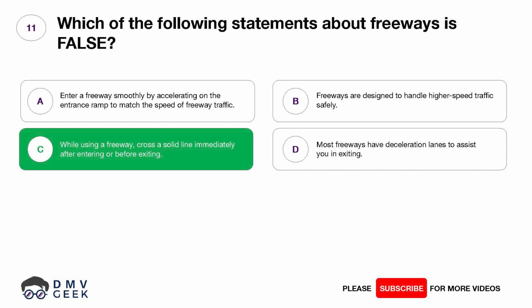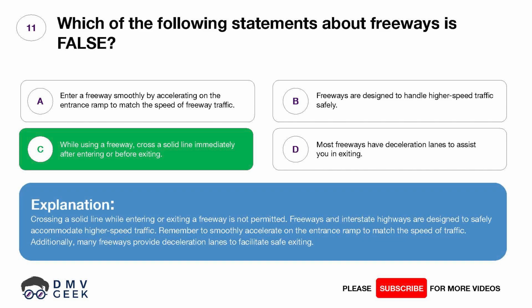The answer is C. Crossing a solid line while entering or exiting a freeway is not permitted. Freeways and interstate highways are designed to safely accommodate higher speed traffic. Remember to smoothly accelerate on the entrance ramp to match the speed of traffic. Additionally, many freeways provide deceleration lanes to facilitate safe exiting.